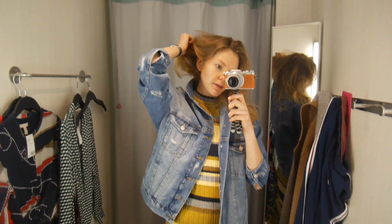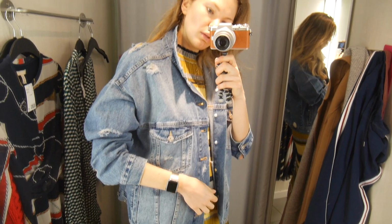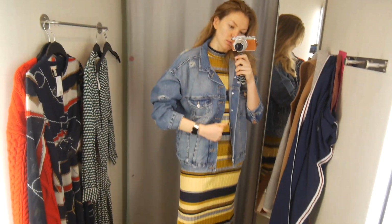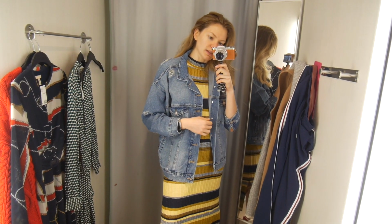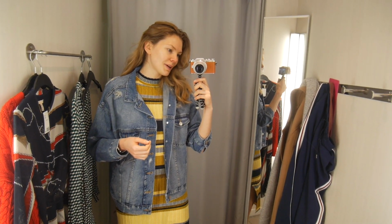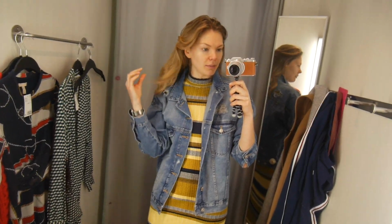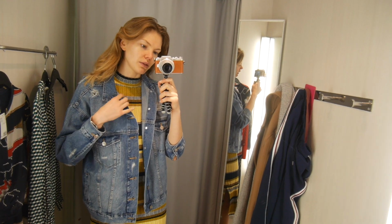So H&M has this really nice denim jacket in their Conscious collection. It has like distressed details all over it. I really like the color of the denim. It's not too dark, not too light. And I went for size medium, so it's a bit an oversized fit. And I really like it with a dress. A denim jacket for me is definitely an essential wardrobe piece. I wear mine all the time. And I like this one. It's very thin. It's not like a very thick denim, but it feels really nice on.